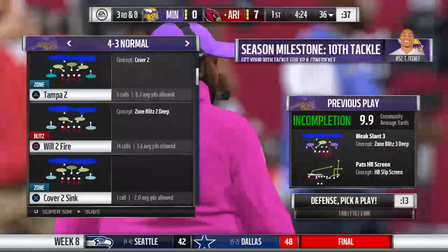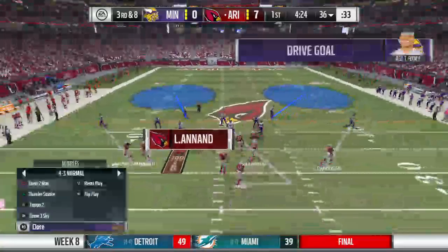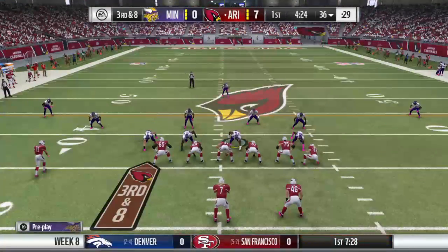To no one here. He throws it away. And now it's 3rd. So incomplete on 2nd down. Now they'll look to convert here on 3rd. Here we go. All right, now, lucky 56.